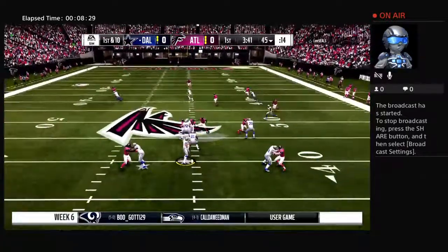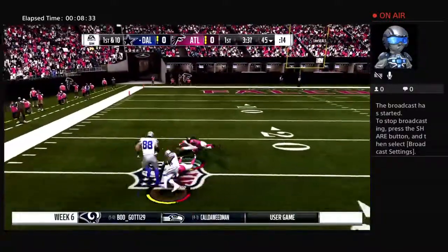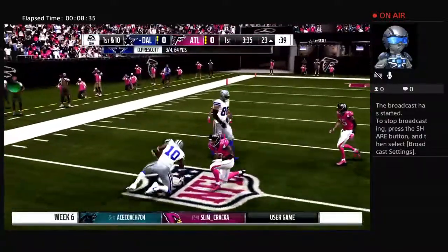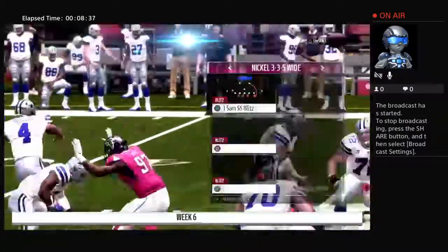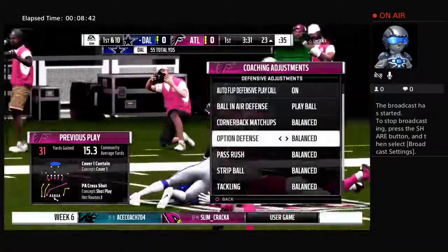Off play action to Elliott. Here's Prescott. Smith catches left side. And he goes down, but not before getting this inside the 25. That goes for a gain of 31.